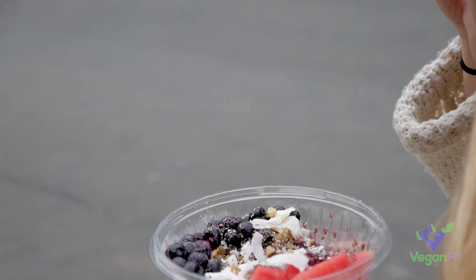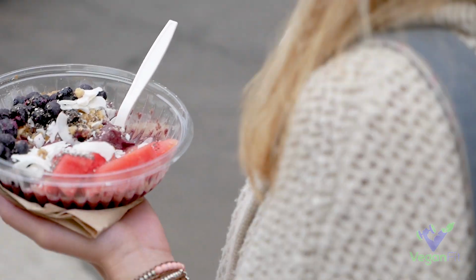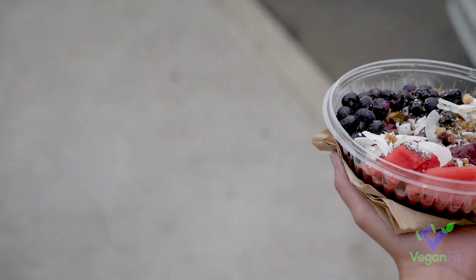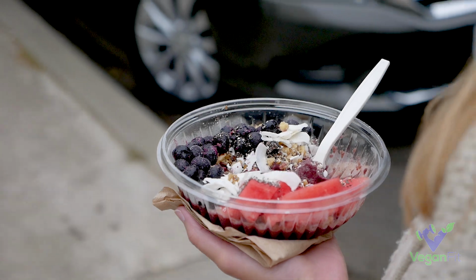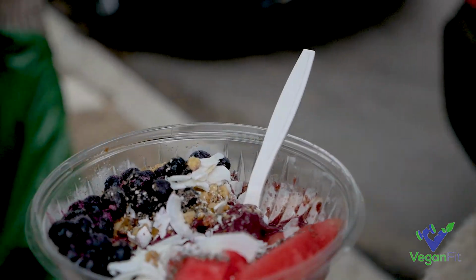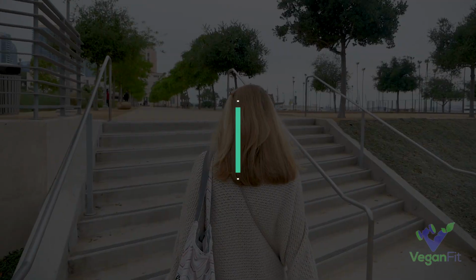First up, we had this awesome bowl, probably our favorite bowl of the whole trip, from a place called Juice Crafters in San Diego. I think it's a chain. We were a little bit leery about that, but it actually ended up being our favorite bowl of the whole trip. Had these awesome little coconut flakes and blueberries and watermelon. It was so good.